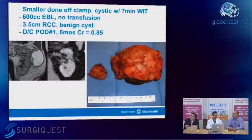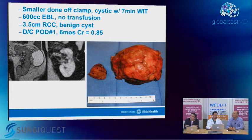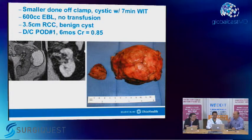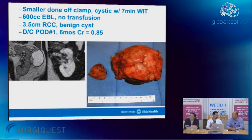I would. I actually had a case with 3 tumors just like this. So we did a little bit different. We did the smaller one off clamp, and then we did the larger one on clamp, but because it was shallow, it was only 7 minutes of ischemia time. But the upper pole one that we did off clamp, we actually lost 600 cc's of blood. See, I would have done the reverse, actually. In retrospect, I should have. Yeah, because of how shallow that was. I was afraid to pop it. I was worried it was a cystic RCC. I was afraid to pop it. That's why I clamped when I did it.